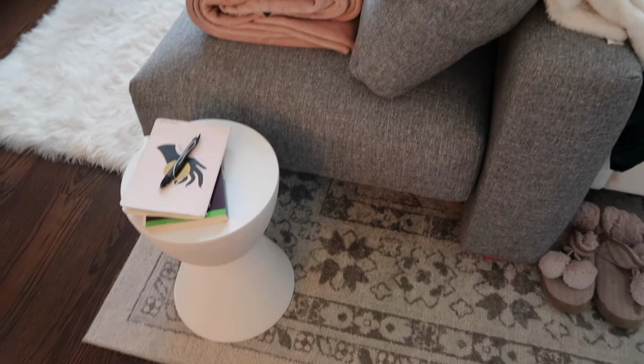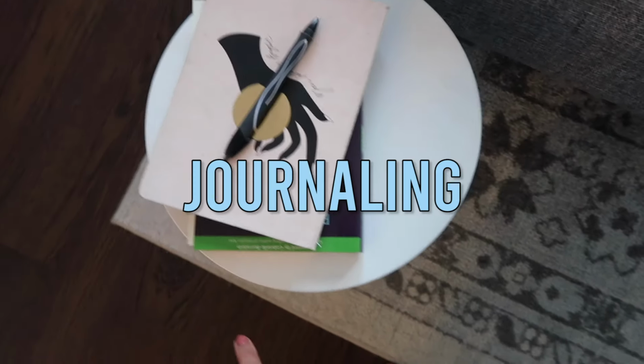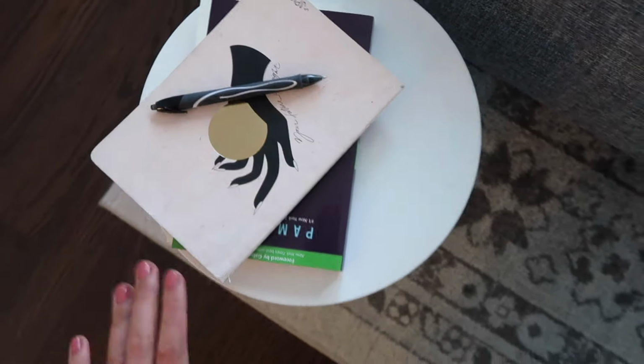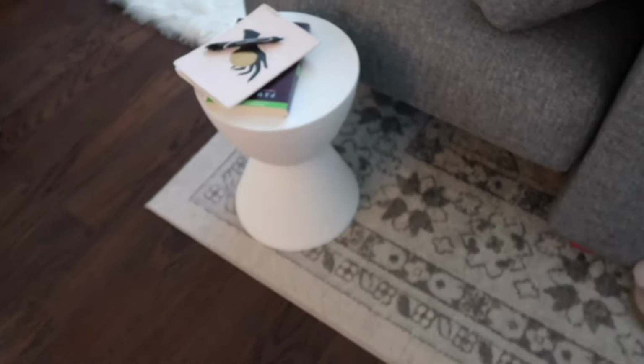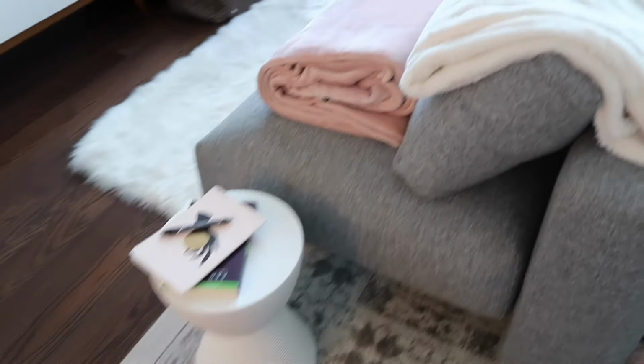So I actually really use my couch when I'm eating. So this little table, I have my stuff on it because every morning I do a little bit of journaling, and I also read a good law of attraction book. I'm reading EQ'd right now. I know that's upside down, but my friend Brooke actually gave me this stool because she was looking to get rid of it, and it's perfect for right over here.